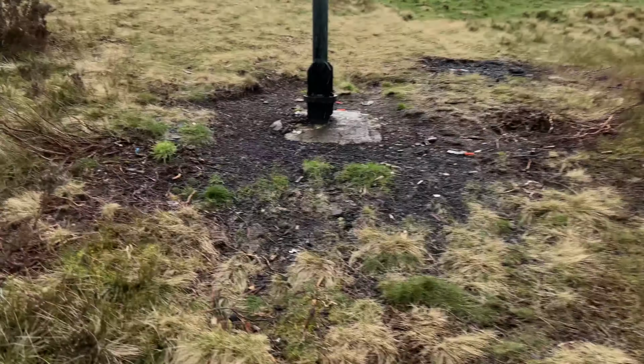Anyway, let's go up here, continue. It's a bit wet at the moment, it's starting to rain. There's some sheep here, hello sheep. So I just come through the gap there. It's still rather wet and muddy. Does it ever dry out up here?